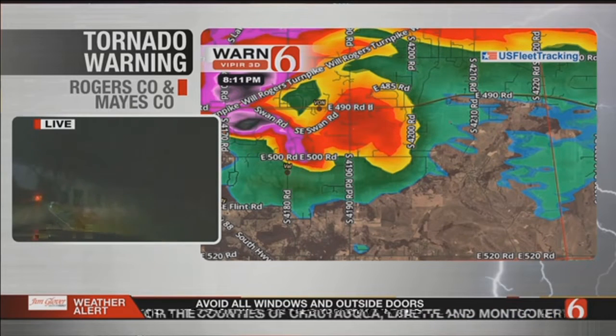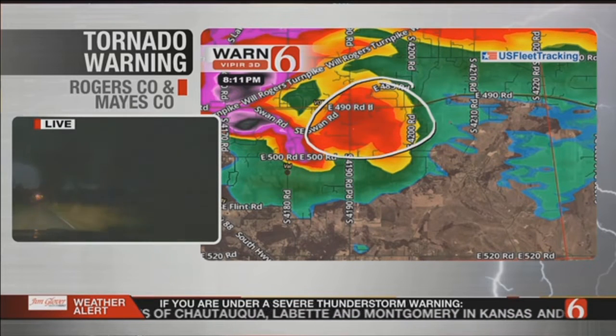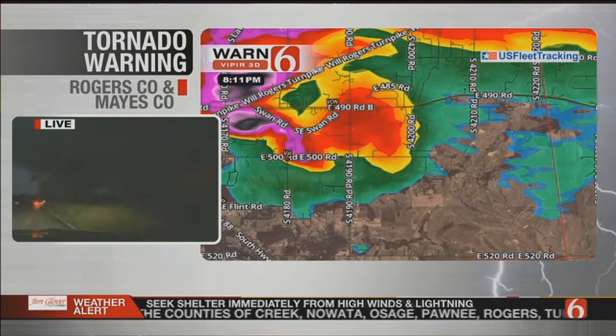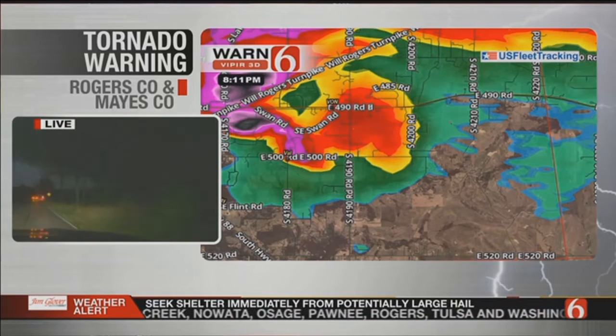Val's just ahead of me. Val and I got the south side covered. Sounds like Vaughn's got the north side covered, and we're still moving in on it. It's 8:11 p.m. at night and getting more difficult to really see this thing, so we've really got to watch our P's and Q's as we move in closer to this storm.